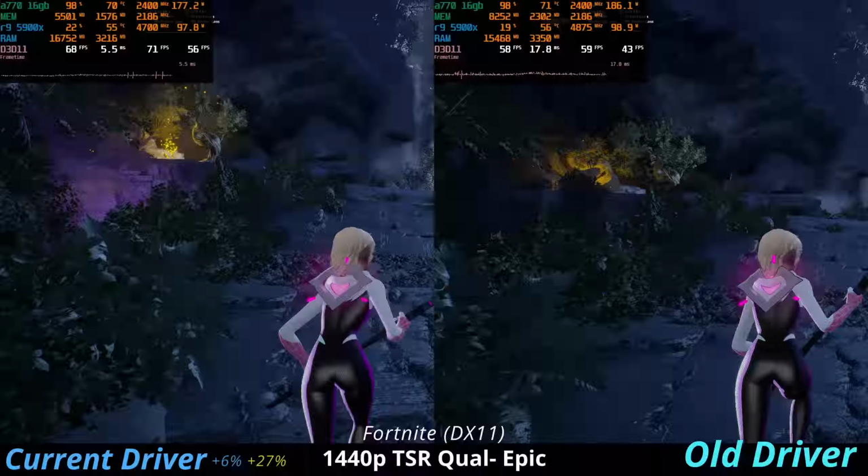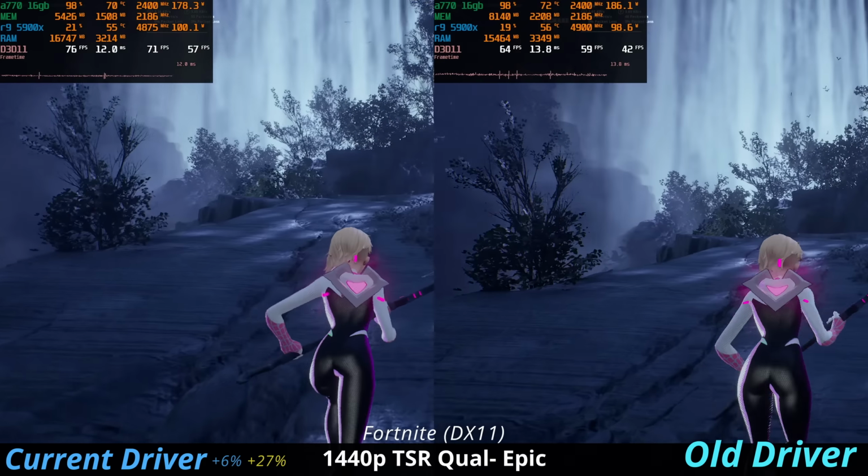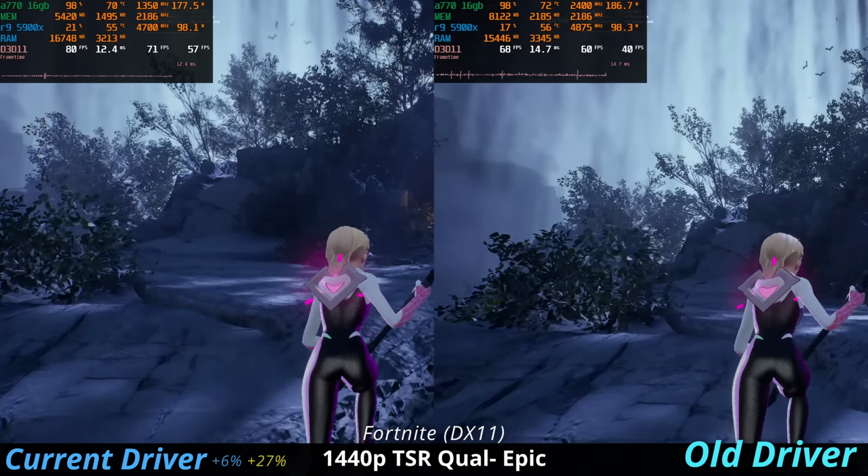Just to let you know, the blue percentage is the average, and the yellow one is the 1% lows. And 1% lows are the average of basically your worst FPS. From the old driver to the new driver, you see that we only get about 6% on the average, but 27% on the 1% lows. The game is going to feel a lot smoother.